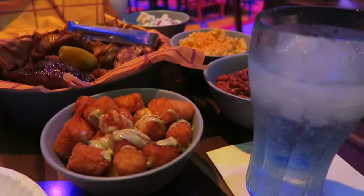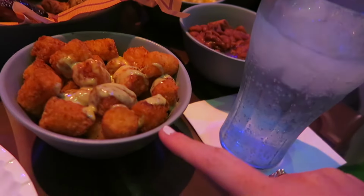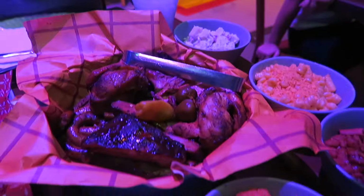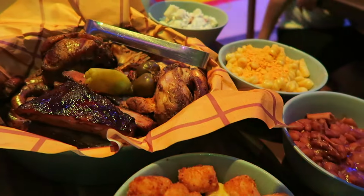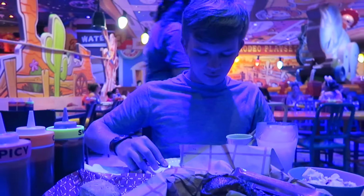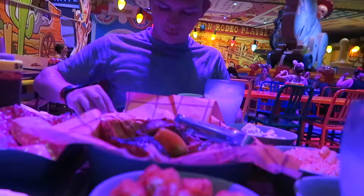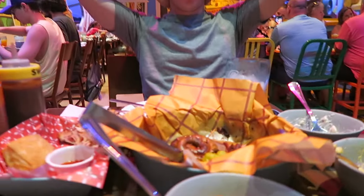We've just got our food. Oh my god. What is this? We got potato barrels, baked beans, mac and cheese, potato salad, and then it's beef brisket, ribs, sausage, chicken. What is happening? I have no idea. Party! But oh my god, this is crazy. We've been defeated by the all you can eat.